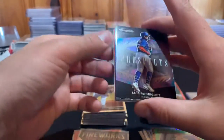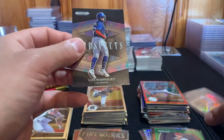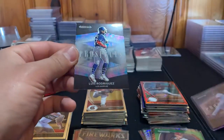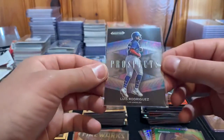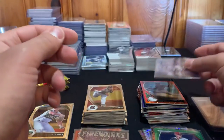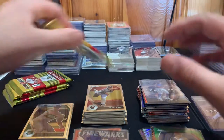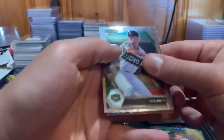This is Luis Rodriguez, but it is not the silver. So maybe these aren't super rare, but this is still a really, really nice looking card. Luis Rodriguez, Los Angeles. So these guys have teams. So they must already be drafted or something. I don't know how it all works, but let's finish the rest of this pack.